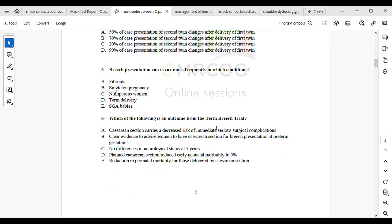Okay, the second one. Do you know the term breech trial? By the way, it was mentioned in the Green-top guideline article also for management of term breech.